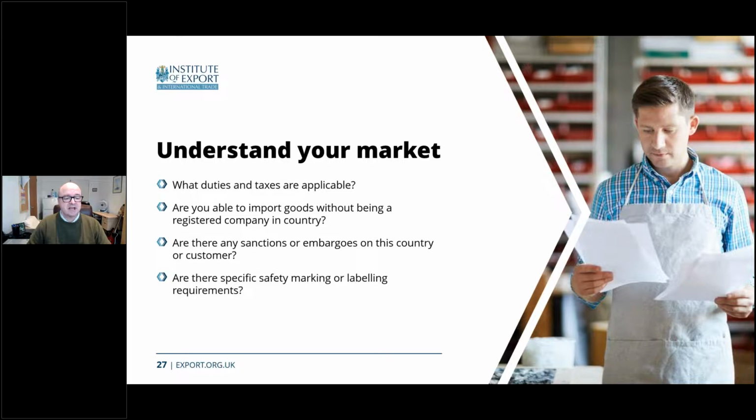You also need to understand what the tariff code is in that country. Now, it is the responsibility of the importer to do the correct classification on import as to what the commodity code is, but unfortunately not all importers understand completely what the product is. So quite often as an exporter you have to support them in understanding what the commodity code is.